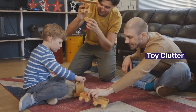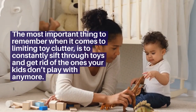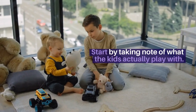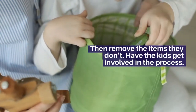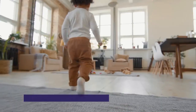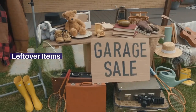Toy clutter. The most important thing to remember when it comes to limiting toy clutter is to constantly sift through toys to get rid of them. Start by taking note of what the kids actually play with. Then remove the items they don't. Have the kids get involved in the process. Dump out a bin and have the kids put back their favorites. The remaining toys can be donated or sold.